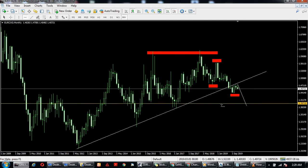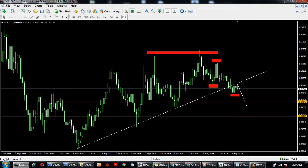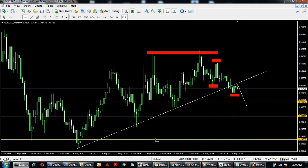At the break of this trend line, I would be expecting price to come down to this zone, and if price gets there and takes out that zone, I would be expecting price to come down to this point. And if price does take out that zone, this is where price will get down to. So these are the most possible take profit areas. When I say most possible take profit areas, this is on the long run. Take note, guys, this is a monthly time frame, and on the long run, these are most likely take profit areas.